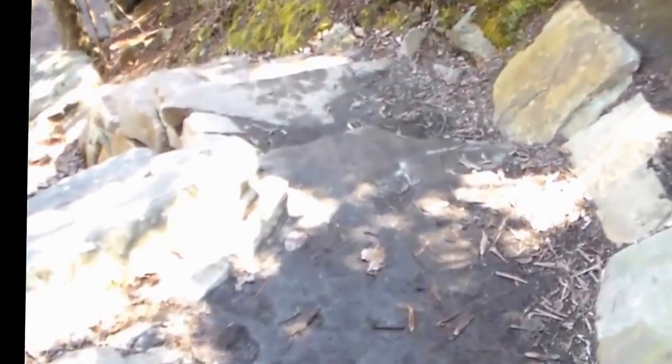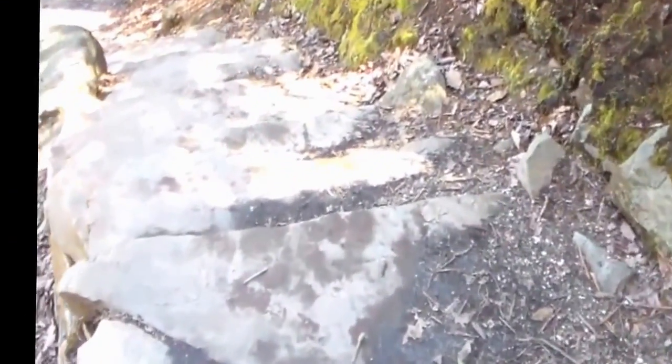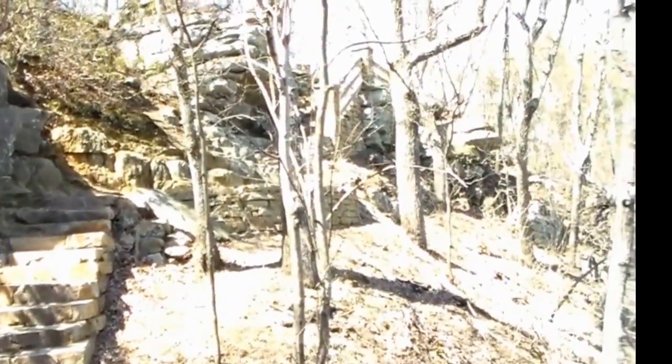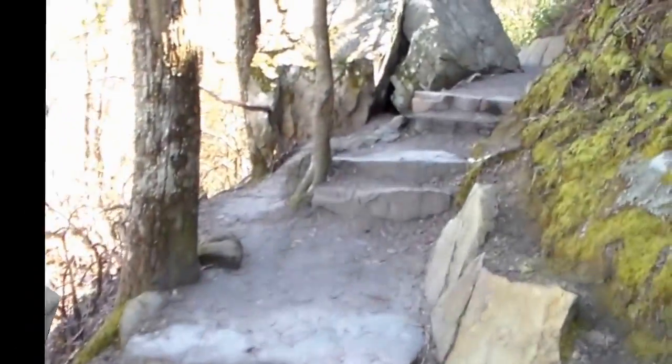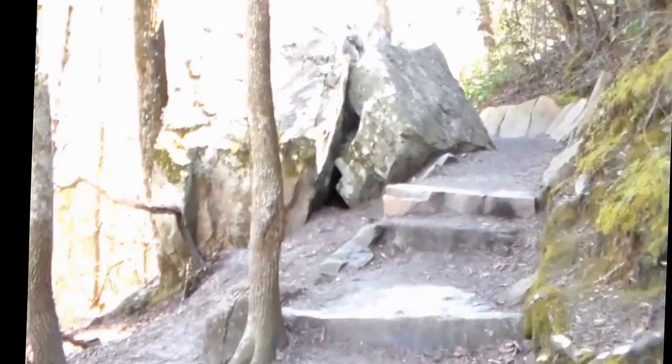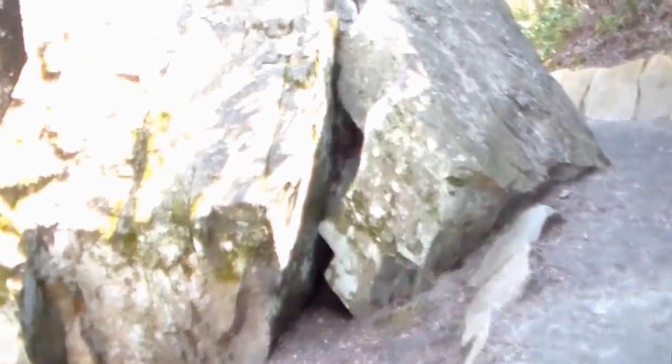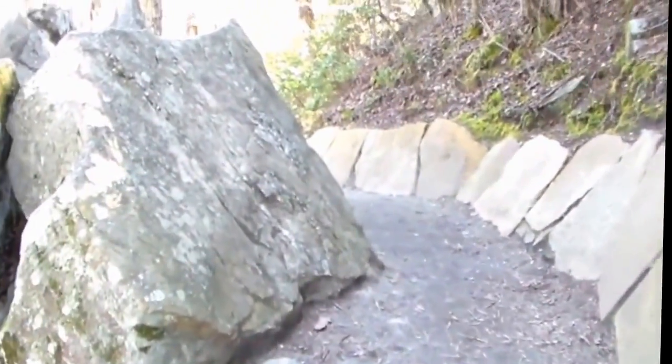Like I said, this one here is a little bit different. It definitely looks like a steeper trail, but it's made out of steps with the rocks. I gotta watch my footing so I don't fall on my butt again. And we're just coming down them rock steps. So far, a very, very nice trail. Nice views, nice rock formations.